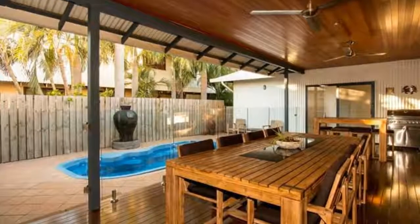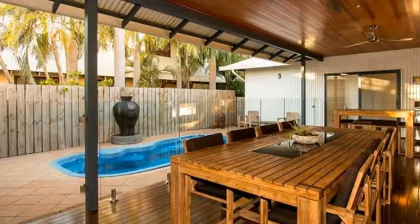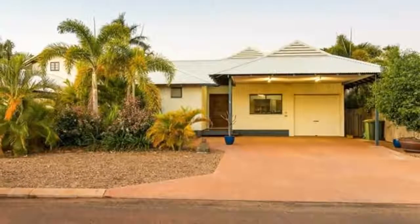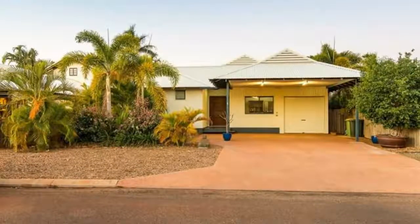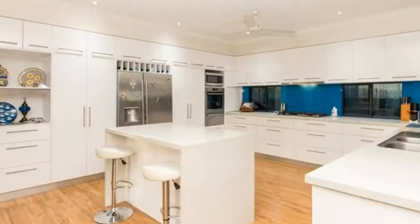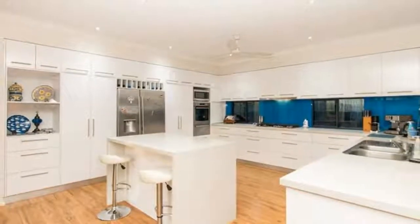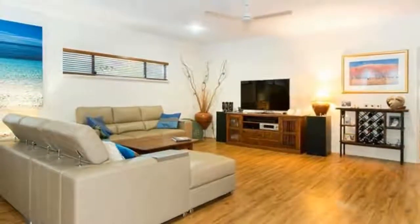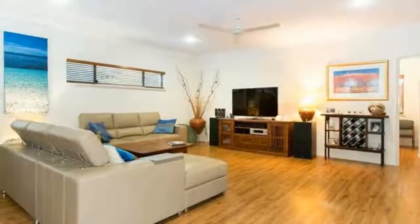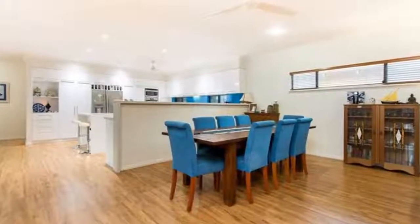Welcome to your award-winning home at 6 Eleanor Loop in the very sought-after neighbourhood of Sunset Rise. Here you'll feel like every day is a holiday when you have the pleasure of coming home to this Kimberley beauty. Absolutely every detail has been thought of in this luxury low-maintenance design. As you enter through the large wooden feature door, you immediately feel the sense of calm and relaxation.